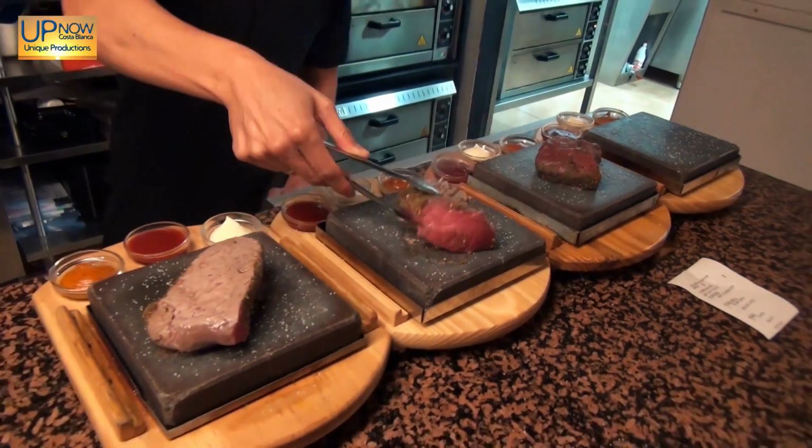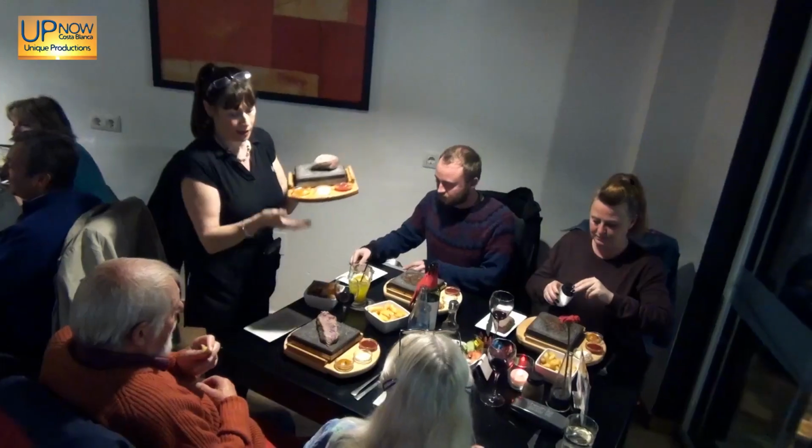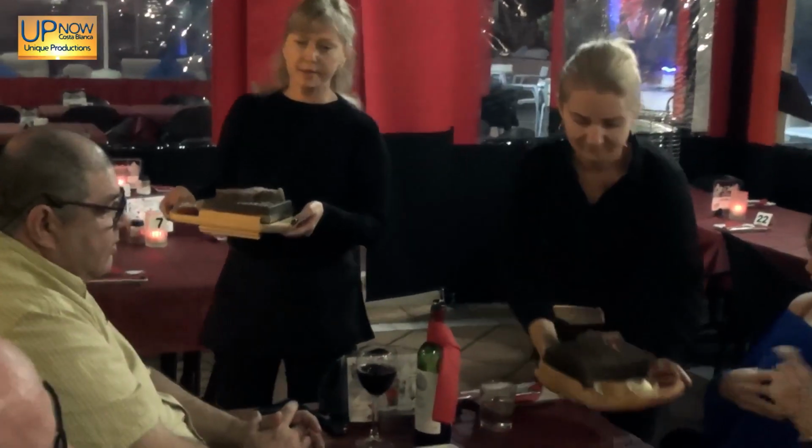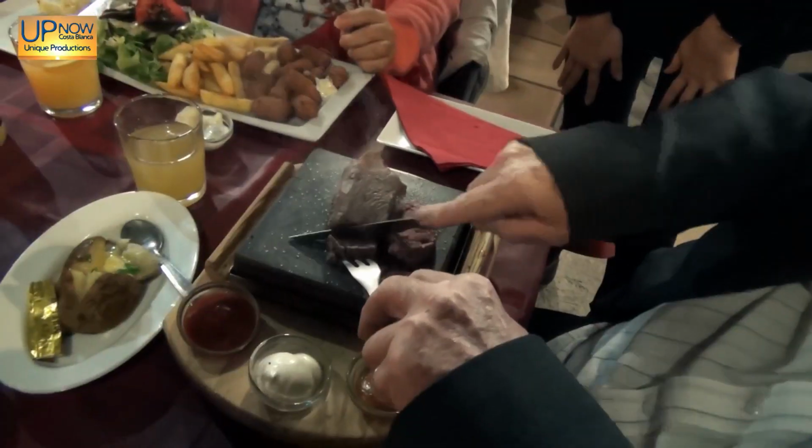Great meats, great pastries. Tell us about Stone Grill. Yes, the Stone Grill offers the best meat in the world, which is the Argentinian Black Angus, which you can cook to your perfection. You can sear it on both sides, and it traps all the flavors and all the juices. It comes on a hot stone, so it stays warm all the way through.